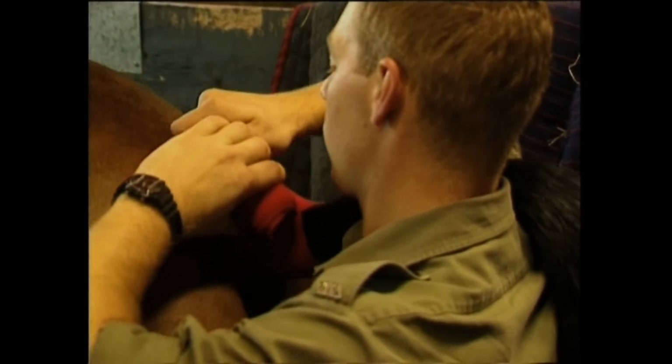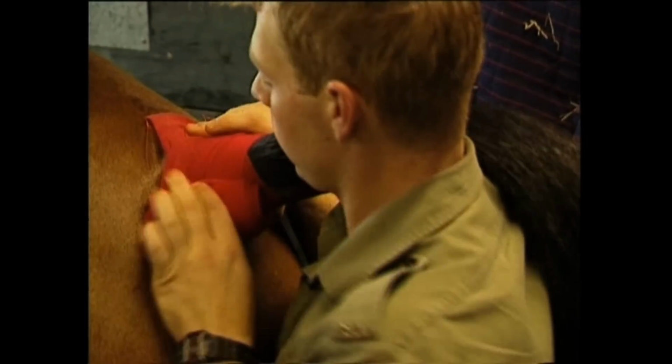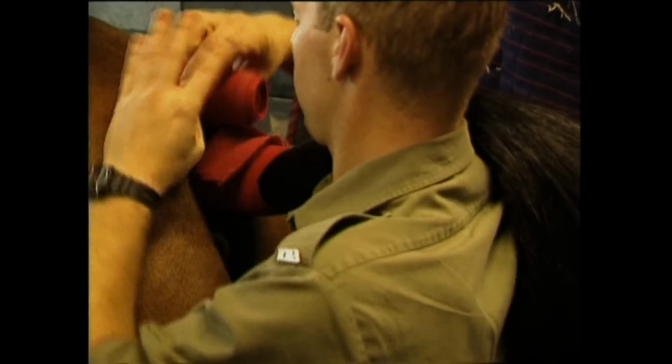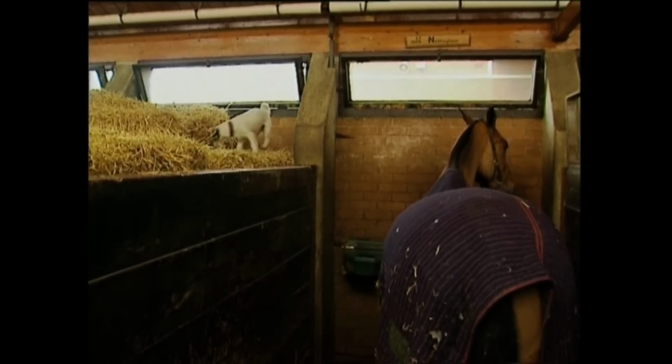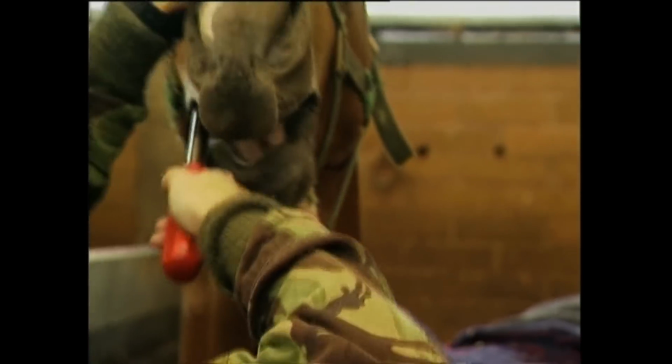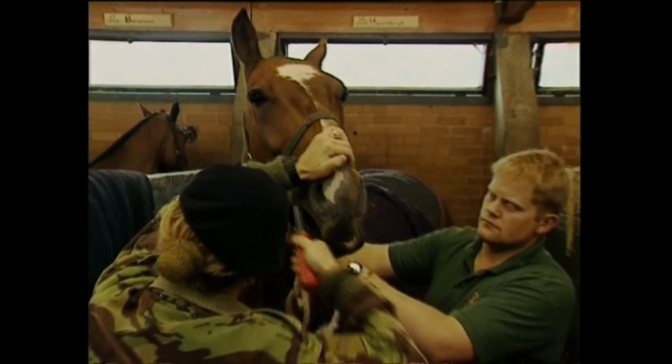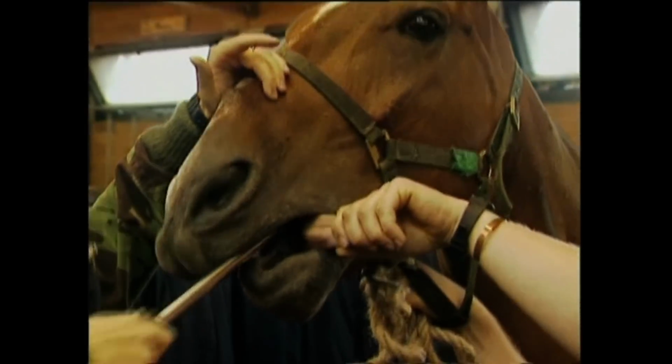A tail left long and loose is likely to become straggly and unsightly. The troop's horses' tails are brushed and then expertly wrapped in a horse bandage. Without the natural conditioning factors present in the wild, the horse's teeth have to be filed down due to the built-up edges as they chew their food.